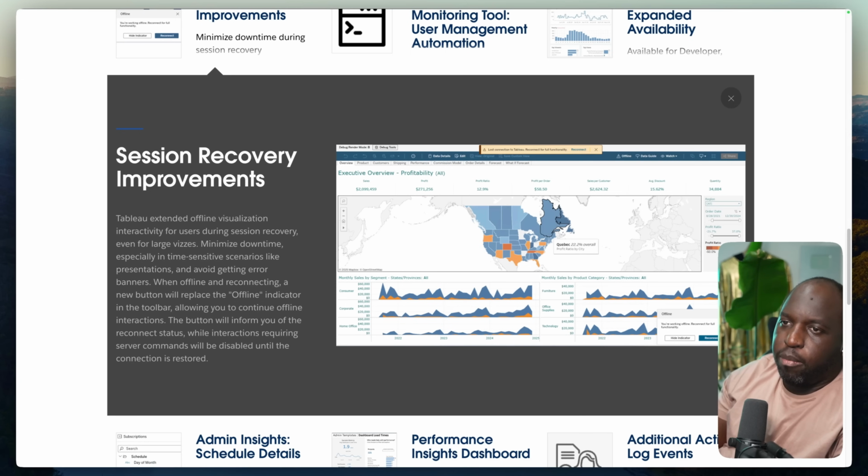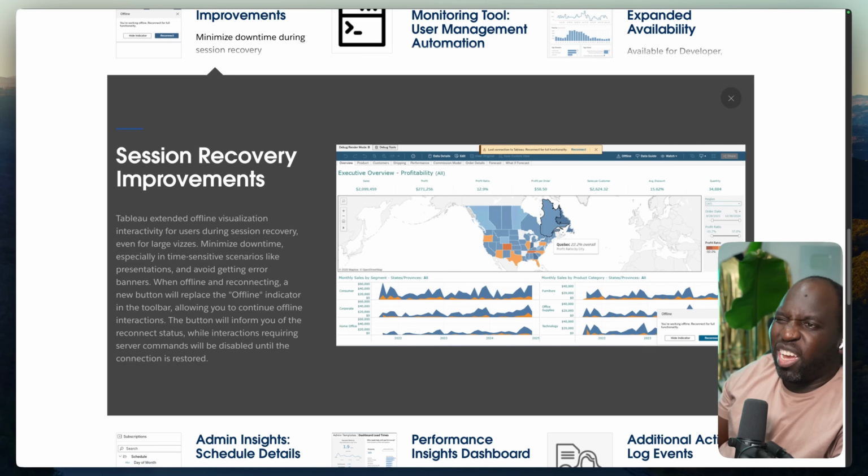Basically, this is going to catch that more gracefully and it will reconnect and try and persist the session that you were having rather than trying to sort of reset everything. The button will inform you of the reconnect status, while interactions requiring server commands will be disabled until the connection is restored. So it will restore the connection rather than resetting the view, which is kind of nice.